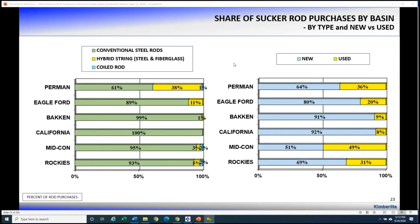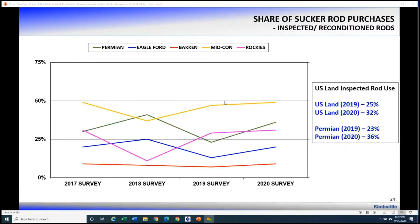What we do find, though, in these times is that the use of used, inspected, or remanufactured sucker rods and equipment is continuing to increase. So if you take a look at what happened in 2020, most basins' use of used, inspected, reconditioned rods is increasing, and this is in large measure a function of a tremendous amount of overhang of used equipment out there. You know, there's hundreds of thousands of wells in the United States land. Many of these stripper wells are being plugged and abandoned. Those surface units and those sucker rods are really being repurposed and put to use in other wells.